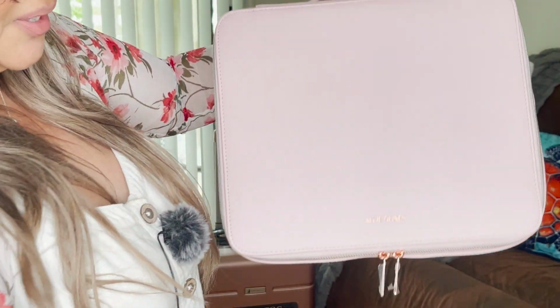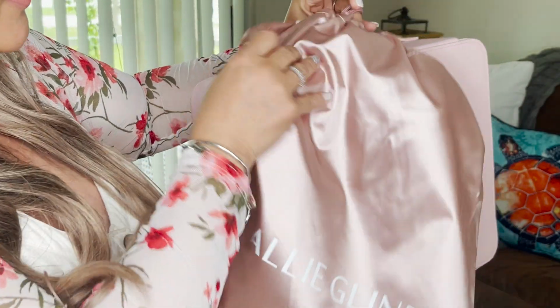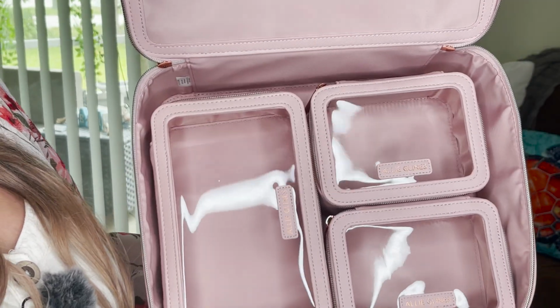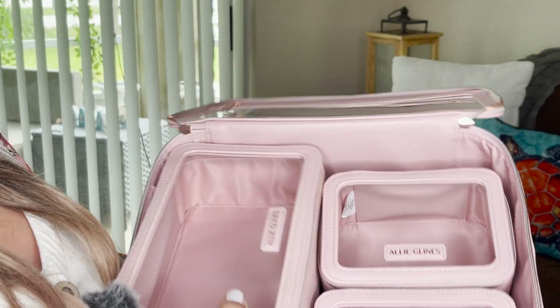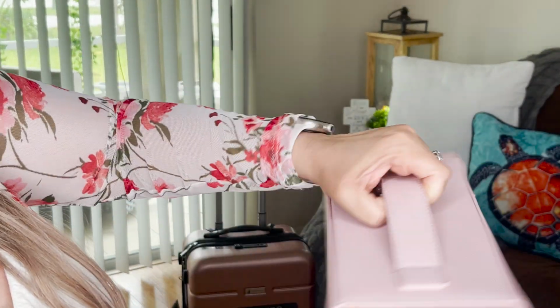So I wanted to show you the bag collection up close. This is the dust bag. It is a blush color and it has her writing, and like I showed, it has a drawstring. This is the collection up close. So beautiful. As you can see, I hope I'm in frame. Not sure how many times I said it's so beautiful. The handle.